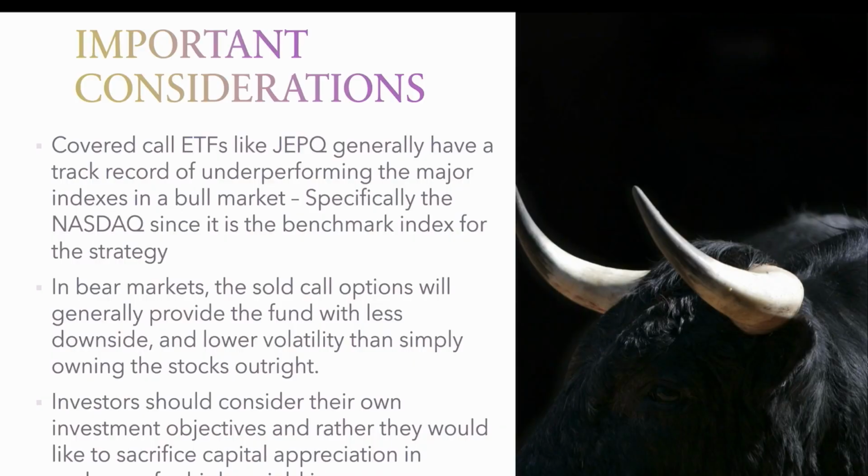Now, some important considerations, and I think this is definitely something to consider if you're looking at buying this ETF for your portfolio. Covered call ETFs that employ a similar strategy like JEPQ will generally have a track record of underperforming the major indexes in a bull market. I know we've already talked about this, but let's get into a little bit more detail. Specifically, if you're looking at the Nasdaq as the benchmark, when you're in a bull market, you're going to see this ETF underperform, plain and simple. And when you're in a bear market, you'll probably see this go down less than the Nasdaq itself. At least that's the way it's supposed to work, okay?